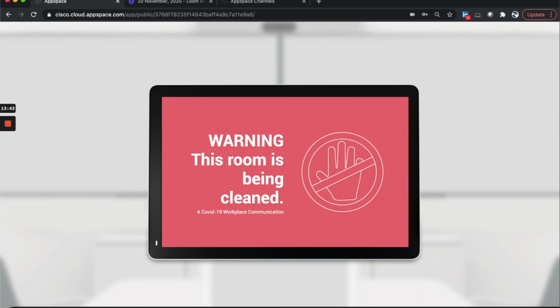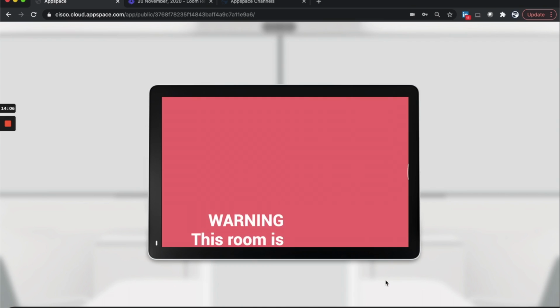As I leave the room, the navigator outside the room is displaying a warning message saying that this room is now being locked. And if I try to touch the panel, you'll notice nothing happens. I'm literally locked out of the Appspace room scheduling experience until the cleaning service team closes the ticket in ServiceNow and the Appspace card resumes to its default room scheduling experience.